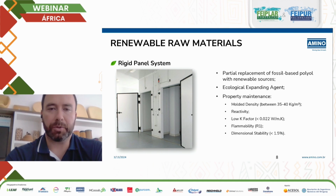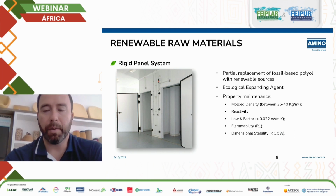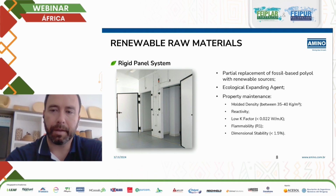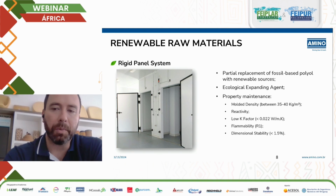Well, this development was made with a major client, so we developed this system that used polyol from renewable sources. So we reduced the use of fossil source polyol. The blowing agent was ecological as well. And for this application, we reached the properties that we desired. The molded density for this application is 34 to 40. Reactivity was kept for this application. It is a product that has a low K factor below 0.022, flammability at level R1, and it has a great dimensional stability that is smaller than 1.5%.